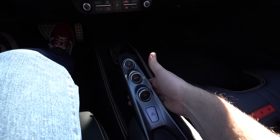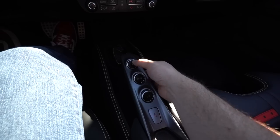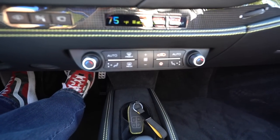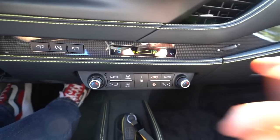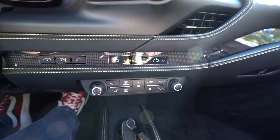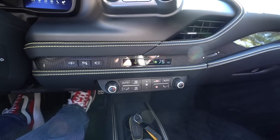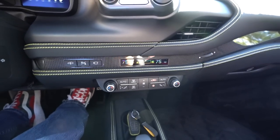We have a bridge for the controls for your power, start, auto, and reverse. And you have your AC controls, which look much less intimidating, way easier to deal with. And you have a digital display to actually show you what's going on. So this is a little bit more modern. I think this is a much appreciated improvement in the Ferrari F8.